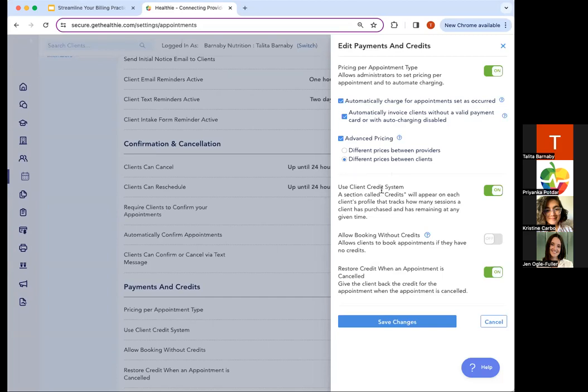In here, right underneath payments and credits, we do also have the credit system. I'm not going over this credit system too much. If anyone has any questions, definitely feel free to drop them in the chat.